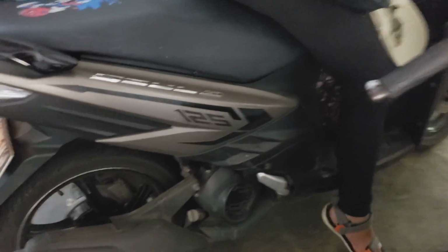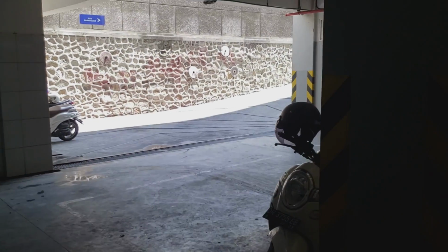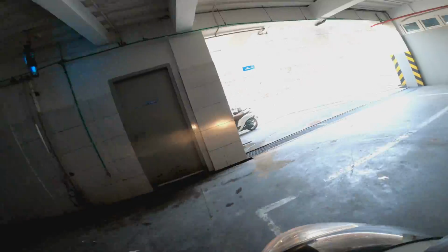Alright, Mr. Scoopy is ready to go. Long ride today. By the way, this is our garage, and that's the secret exit path.